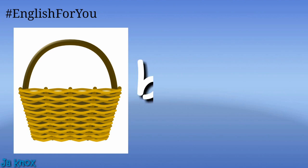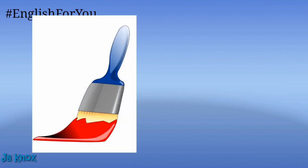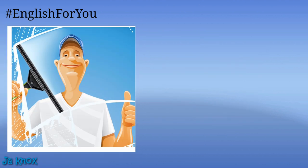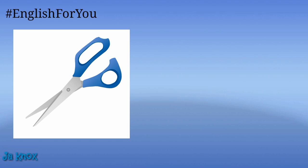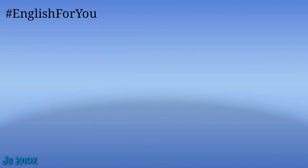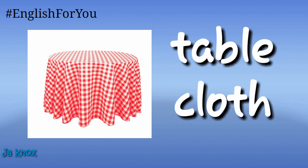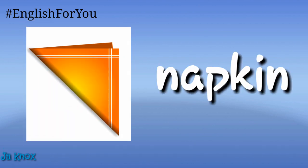Basket. Paintbrush. Window cleaner. Scissors. Tablecloth. Napkin.